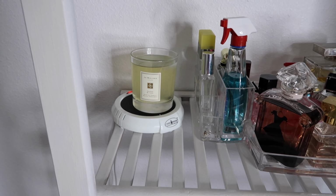What I have done is put my fall fragrances here in the forefront, and then the more springy ones like my Dolce & Gabbana, Fresh by Moschino, all of those are in the back because I don't really reach for them as often during the fall and winter months. These two are probably my newest two.